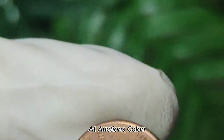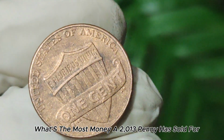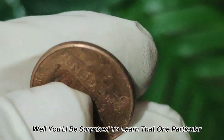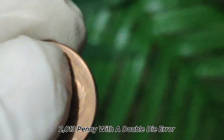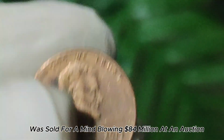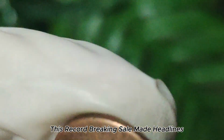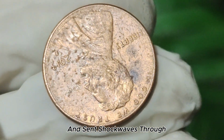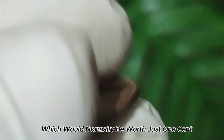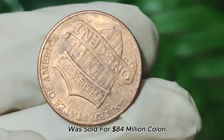These rare coins have caused a stir in the coin collecting world, and some of them have sold for astronomical prices at auctions. Now you may be wondering, what's the most money a 2013 penny has sold for? Well, you'll be surprised to learn that one particular 2013 penny, with a double die error and in nearly perfect condition, was sold for a mind-blowing $84 million at an auction. This record-breaking sale made headlines and sent shockwaves through the coin-collecting community. That's right, a single penny, which would normally be worth just 1 cent, was sold for $84 million.